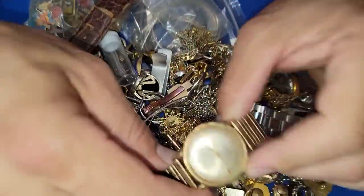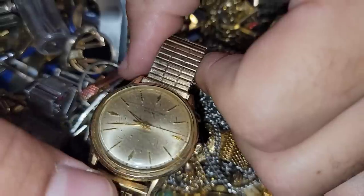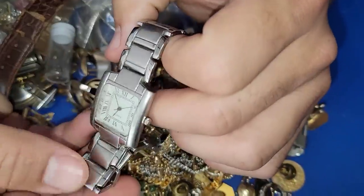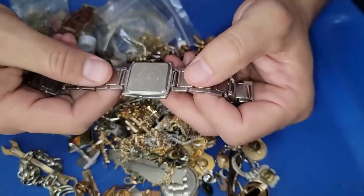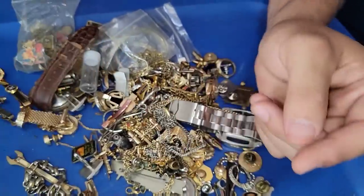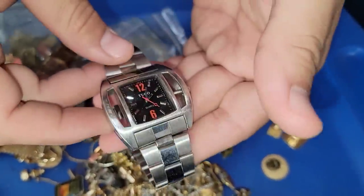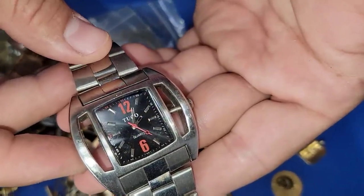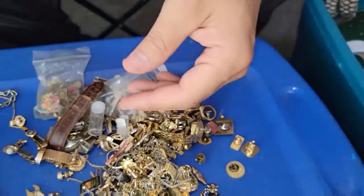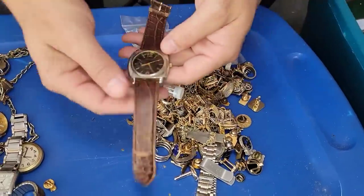Okay, what we have here. This is something. Whatever it is, it's worth something. The face of it is really scratched up. Another quartz, which says SKC China. That's stainless steel. All right, let's see what else we have here. Here's a giant, is that a Tuco? That is a big boy. He looks heavy. Look at that thing. Here's another watch. Holy cow. Look at all this stuff here.